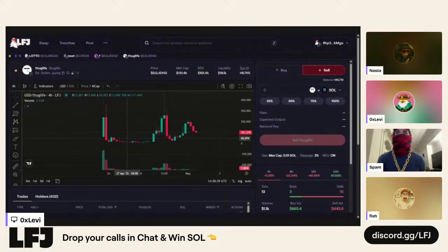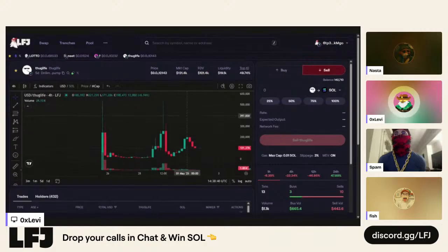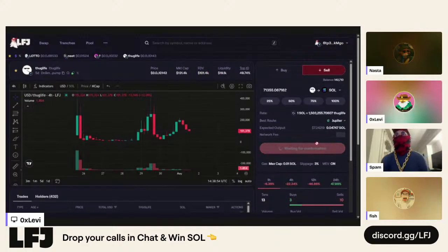I think Vibe called this one down at like a 40K market cap or something, and then it ran all the way to 400 or 500K. So that was like a nice 10x. I bought some on this pullback, and it looks like it pumped back up to pretty much where the entry was. I'm gonna trim a little bit off this one, just in case.